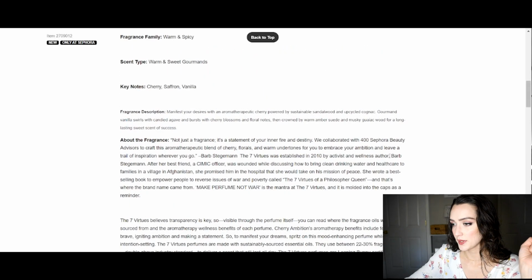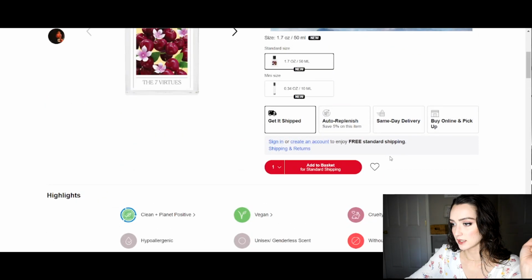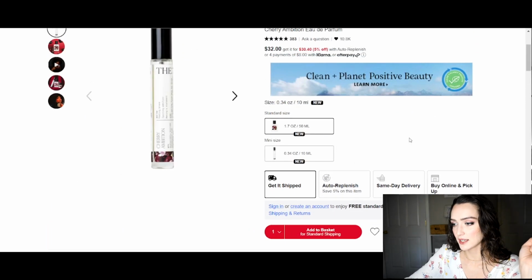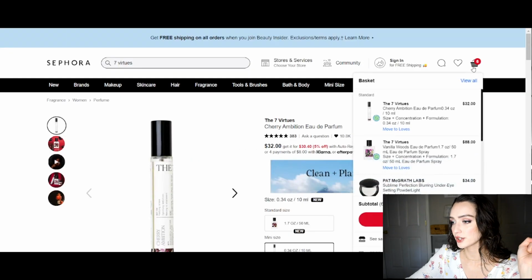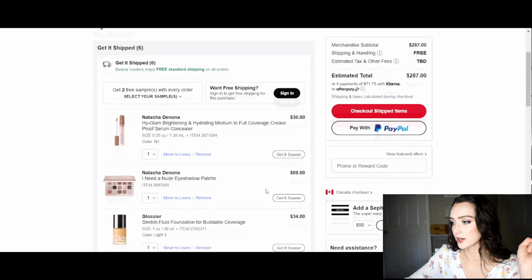That sounds good. So I think with my $1,000, I would definitely pick up a little trial size. I don't know if I feel confident to pick up the full size, but definitely the little rollerball I would add to cart. All right, so far we're already at like $300.